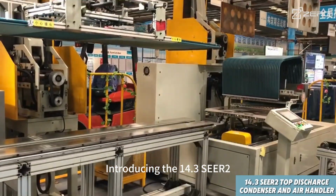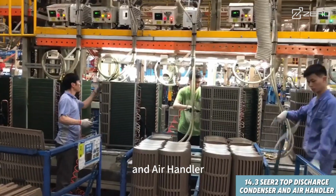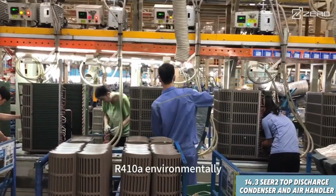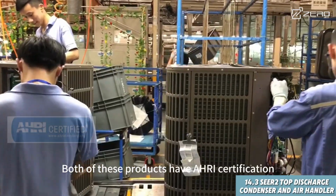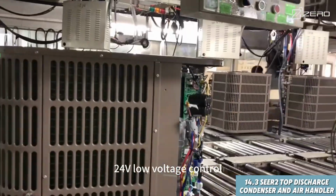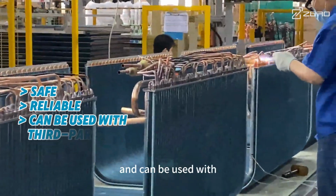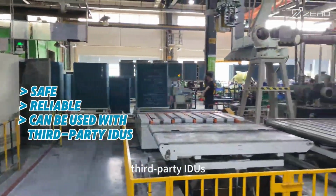Introducing the 14.3 SEER2 and 16 SEER2 top discharge condenser and air handler, with R410A environmentally friendly refrigerant. Both of these products have RE certification and ETL certification. 24V low voltage control. Safe, reliable, and can be used with third-party IDU.